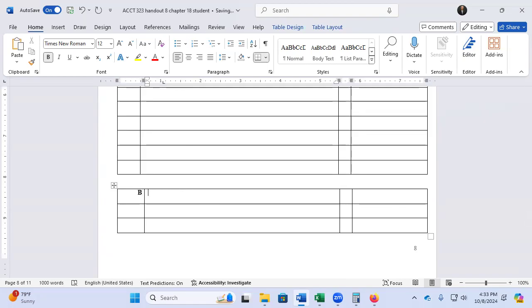B, you have a deferred tax liability, net, and that's 8,000. And that comes from your DTL, which equals 92,000, minus your DTA, which is 84,000, which equals 8,000. And so this is reported in non-current liabilities.